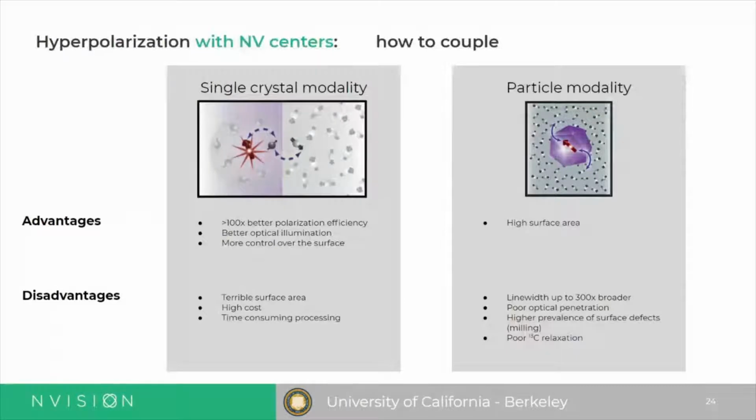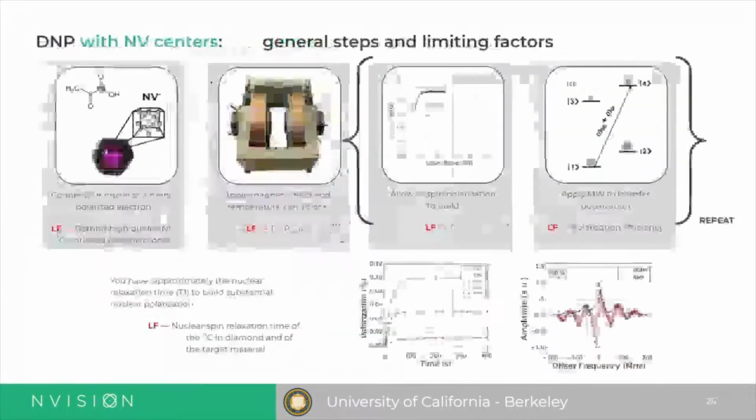So for these reasons, we decided that we would start with single crystals. We would use the single crystal to show that our polarizer is doing what we want it to do, it's hyperpolarizing, and then study nanodiamonds in parallel, and hopefully we'd be able to move to nanodiamonds at some point and really take advantage of that high surface area. So that was our goal.